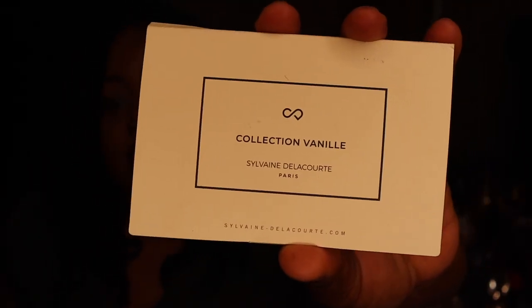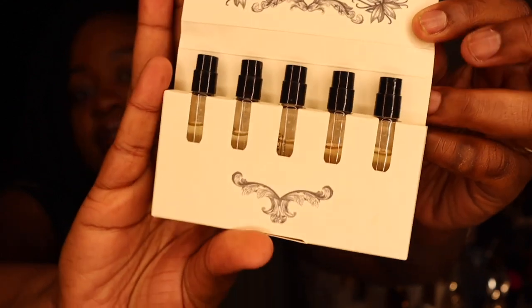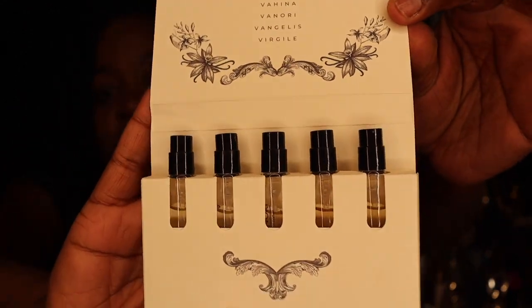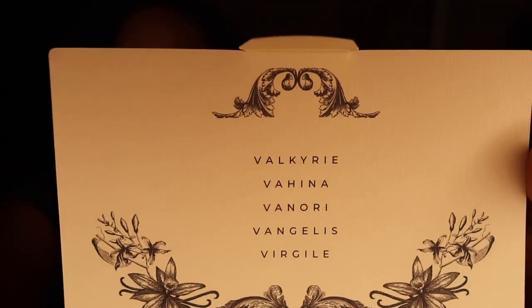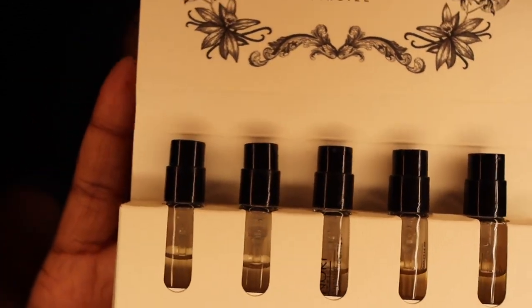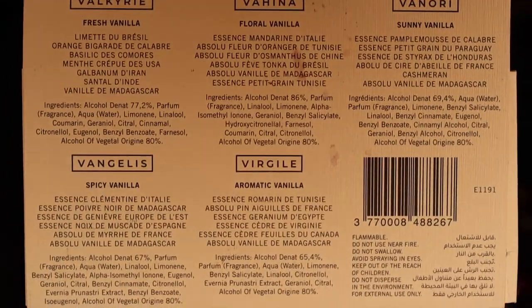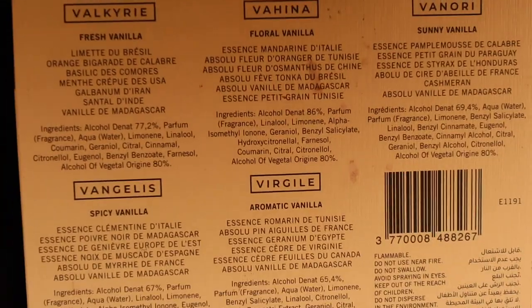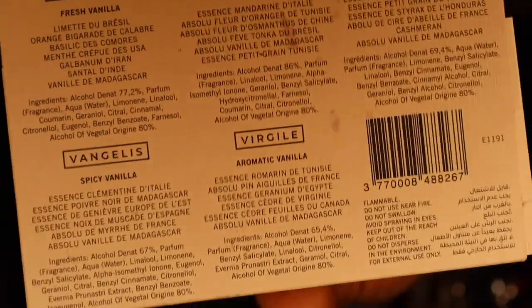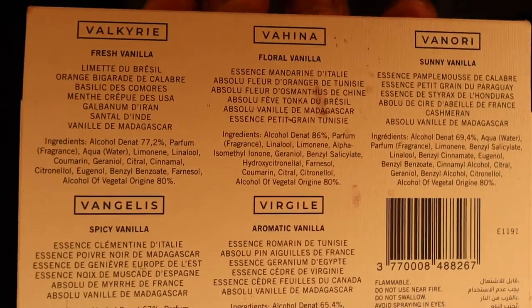And the sample packs are like this. This is literally how the vanilla sample pack is set up. Y'all, don't mind my quarantine nails. But it's so pretty because she names all the notes, the name of the fragrances, and then they're all lined up like this. And then on the back, each of the fragrances are described. She used to send out a card that tells you all the notes, but this is basically to save more paper and save trees, which I agree. She puts all the notes and the ingredients and the name of the fragrances on the back end, and what kind of vanilla it is.